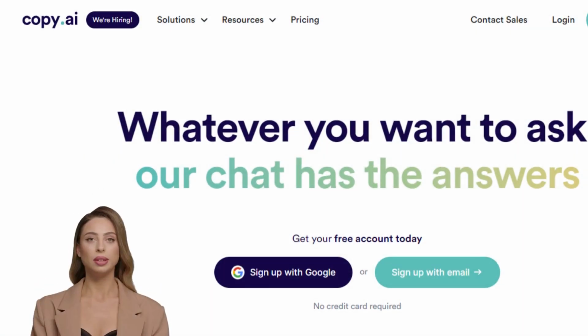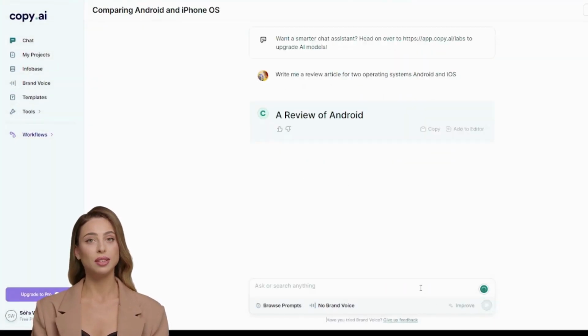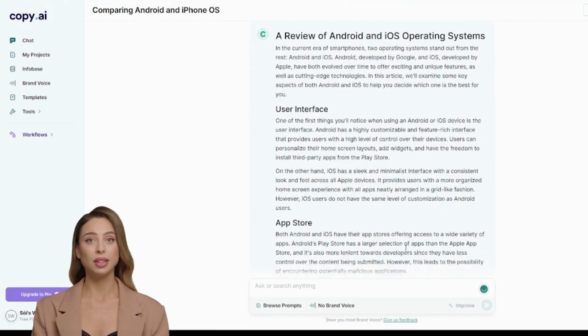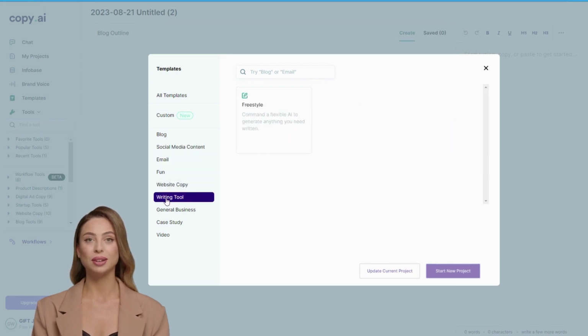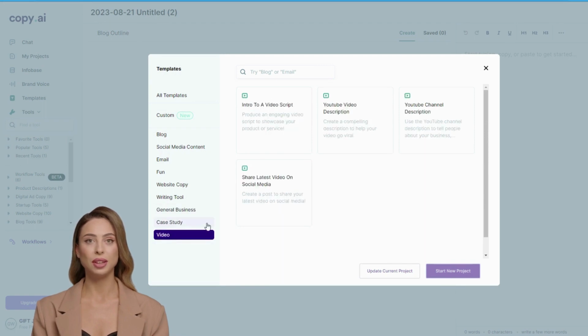Copy.ai is an AI-powered copywriting assistant that can help you write catchy headlines, engaging captions, persuasive sales copy, and more. You just need to enter your topic, audience, and tone, and Copy.ai will generate multiple variations of copy for you to choose from. You can also edit and refine the copy as you like. Copy.ai is a great tool for creating content that resonates with your target audience and converts them into customers.